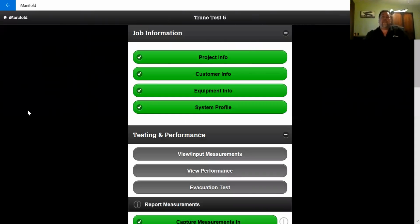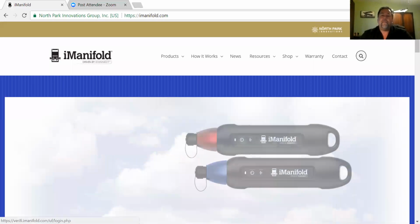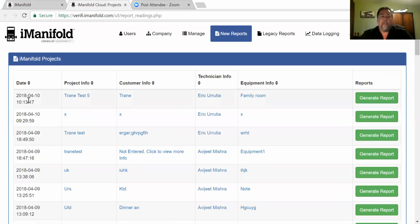Everything's said and done. Now everything's over in our cloud. Now we can take a look. I'm going to share a different screen here so we can take a look. Back again. Now we're going to log into our cloud. You're going to go straight over to your iManifold website. Up here on login, we're going to log into our cloud. And there's our TRANE test right here.